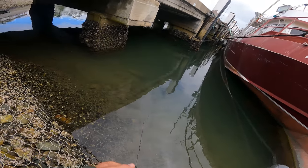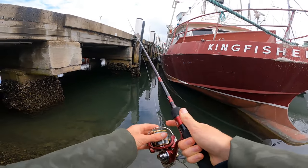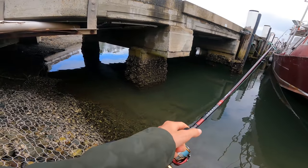Let's just work up the side of these boats and see if we can pick off a brim or two.